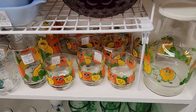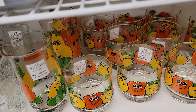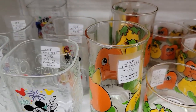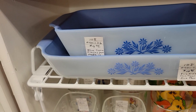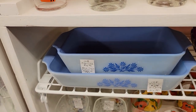This is a funny set. I forget, there is a name. That says Nancy Lynn's back there on those. Oh, this is different. Fire King Cornflower Blue. They're blue. That's different.